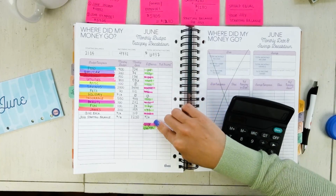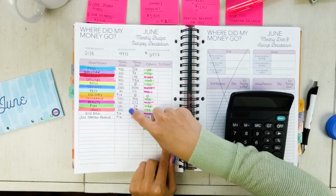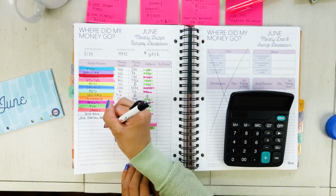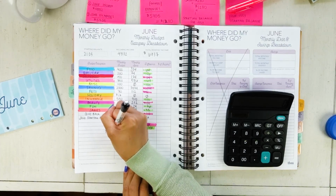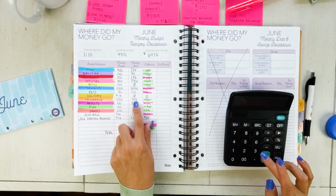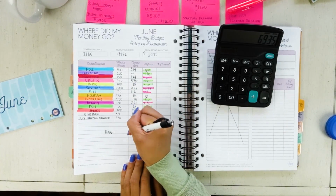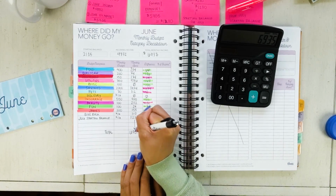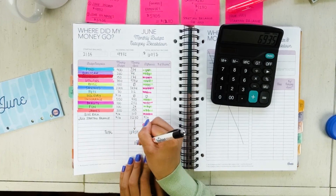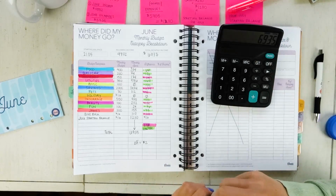Now keep in mind, another thing you want to do is add up your monthly spent category because it's going to tell you one thing. I always do a total. Let's add these up. So this total equals 6,935. So I am off right now by $2. I'm not going to worry about it.